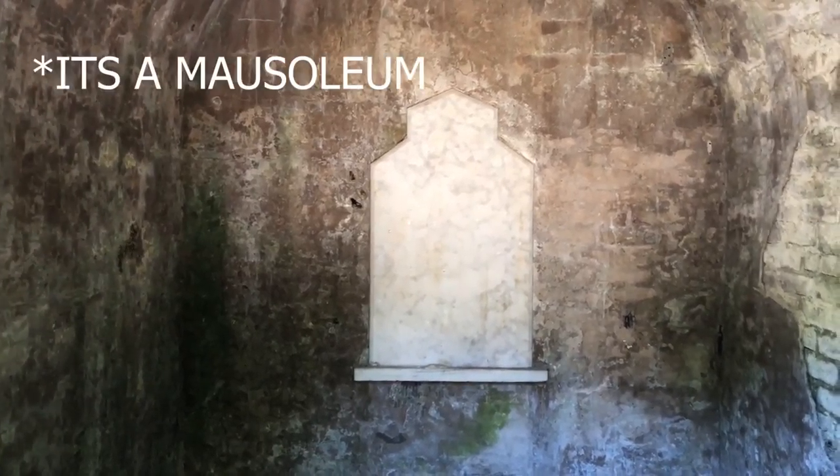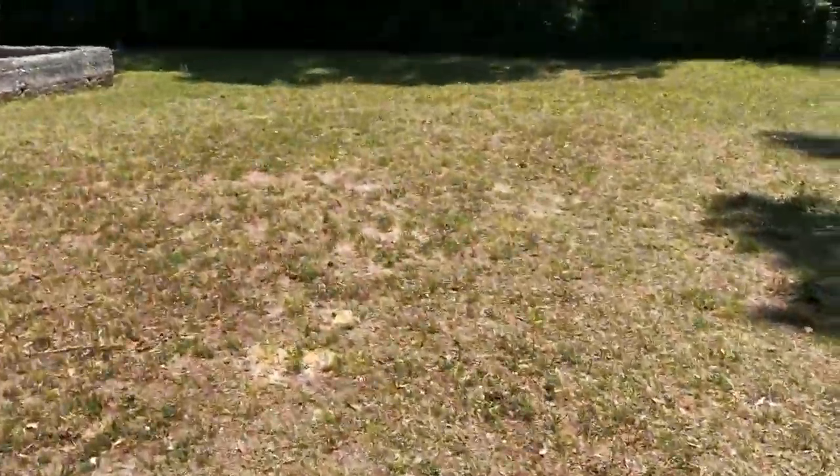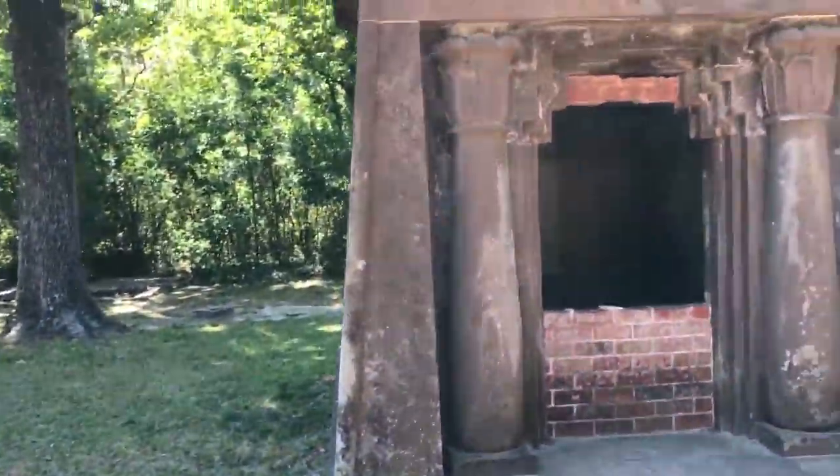You know what this kind of looks like? Maybe a small chapel for praying. Maybe this was cut out. I don't know. It's interesting. Let me give you a little better view from the air.